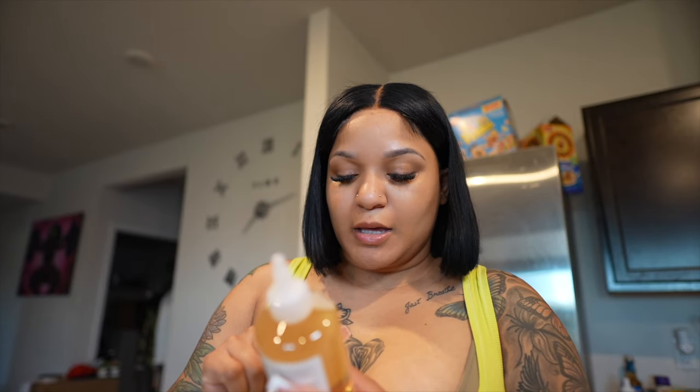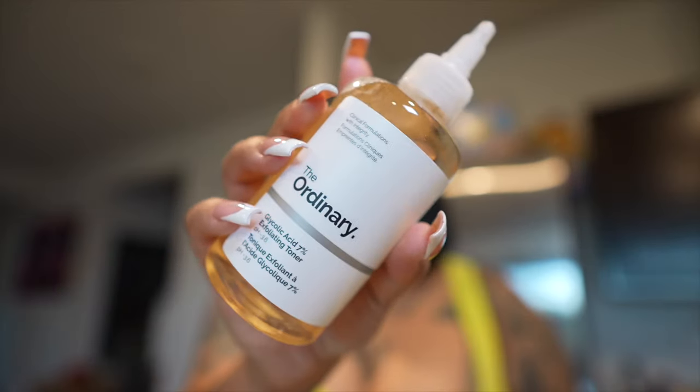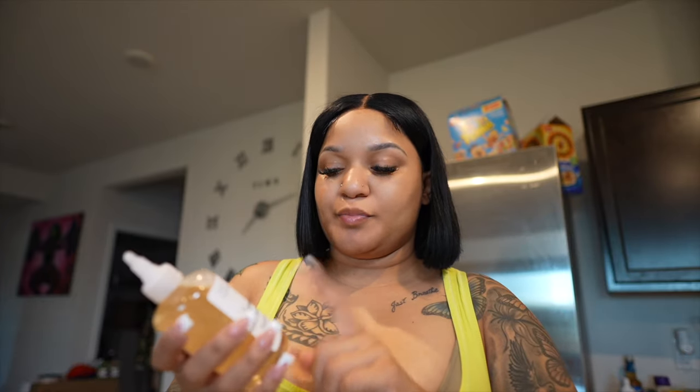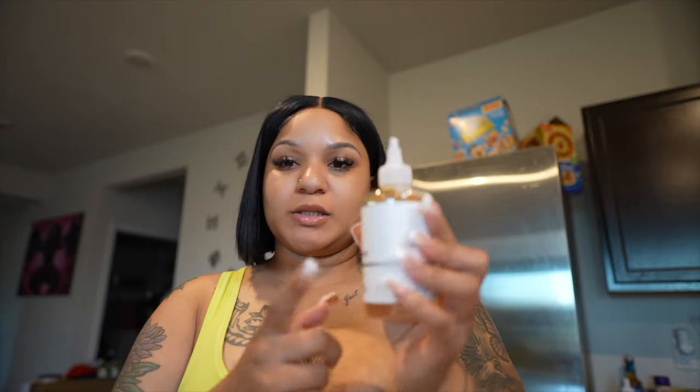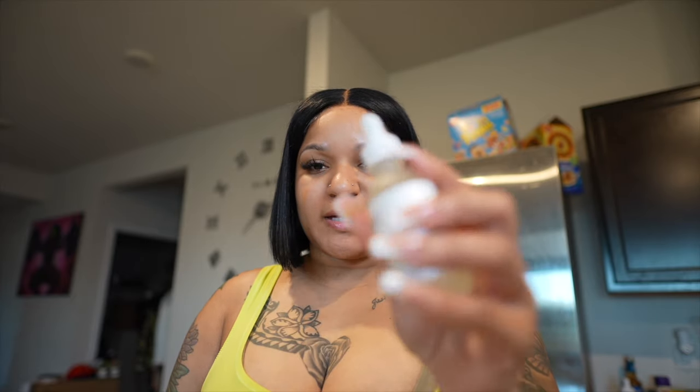They kind of remind me of Good Molecules. I have a lot of Good Molecules, but I'm gonna test this brand out and see what's going on. So I picked up the Glycolic Acid 7% Exfoliating Toner. That's what it looks like. This was like $13. They say if you want lighter armpits, thighs, knees, and elbows, you can use this. I don't know. I'm going to try this out and let y'all know.